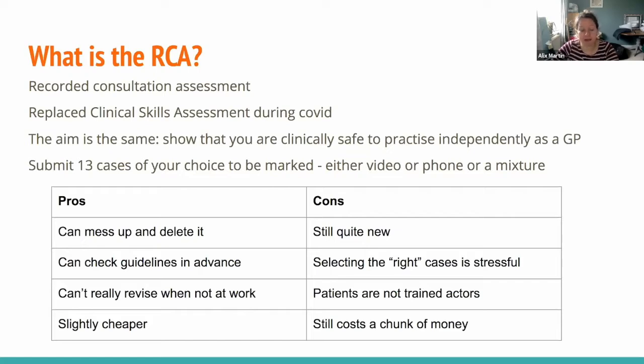So the good stuff: you can mess up all but 13 consultations and then just delete them at the end, which is quite helpful. It's a lot less pressure from that point of view. If you have information about what they're coming in for, you can check the guidelines in advance and come up with a rough plan. And it is slightly cheaper. I think it's still about £1,000, but the CSA, I think, was about £1,400. So you save a bit of money.